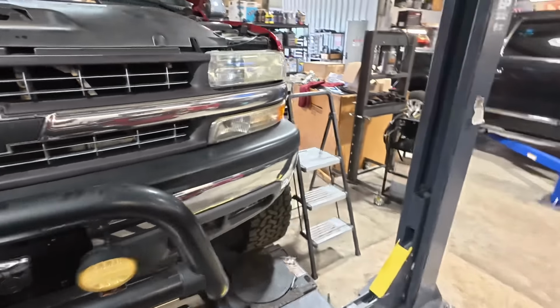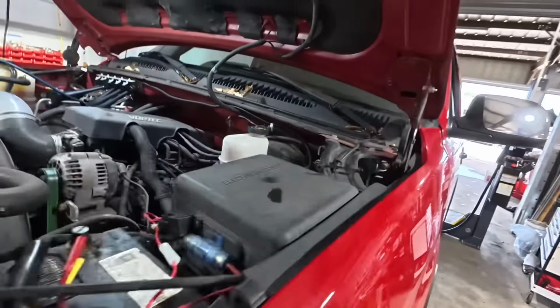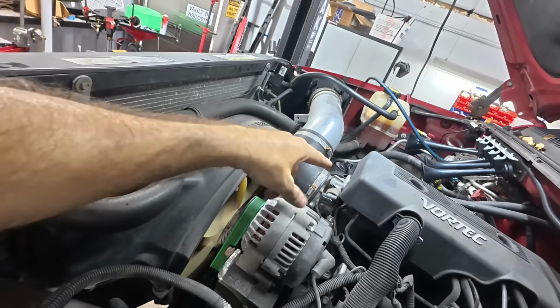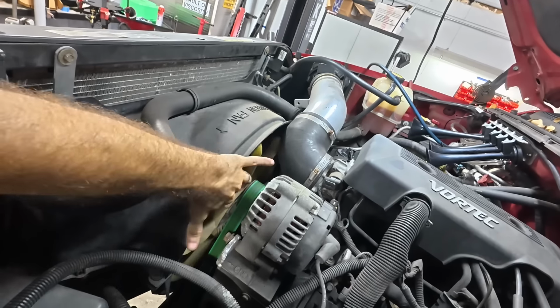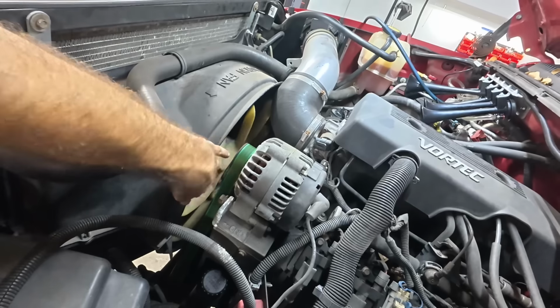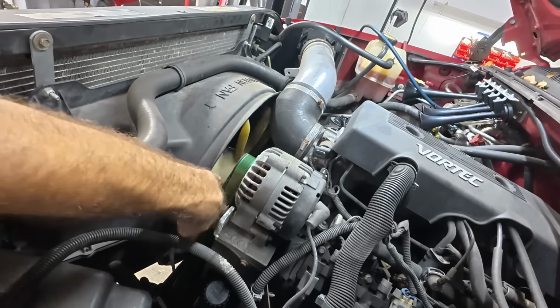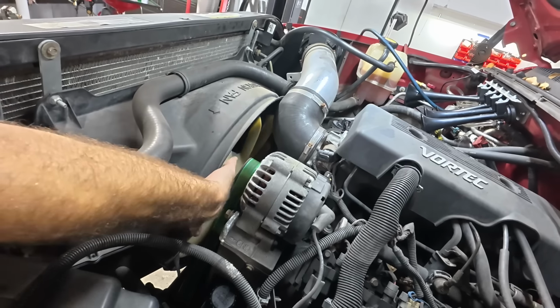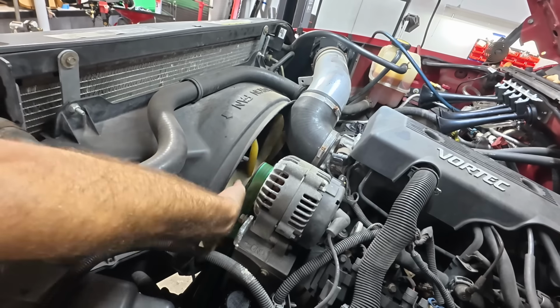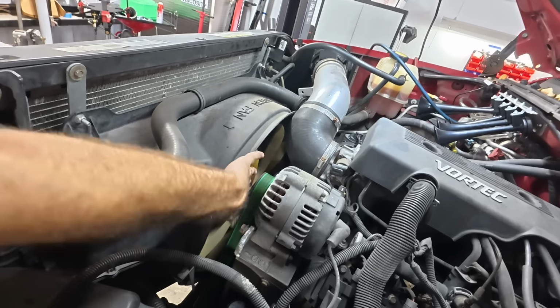One thing I want to look for, we need to check the fan clutch. Now, when I revved it up, I was feeling quite a bit of air moving through, but I want to see if this clutch is loose or sloppy. Yeah, it's a little worn. Bearing feels good on it. Yeah, I think the fan is okay.